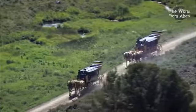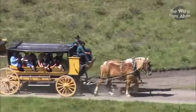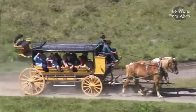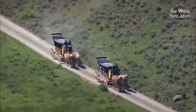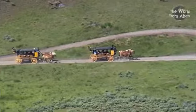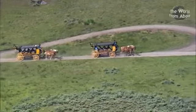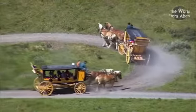Here we witness another popular tourist attraction, stagecoach rides. Once the primary mode of transportation for guests, who traversed the park for days along dusty roads, stagecoaches offer a nostalgic adventure through the sage-covered fields of Pleasant Valley.